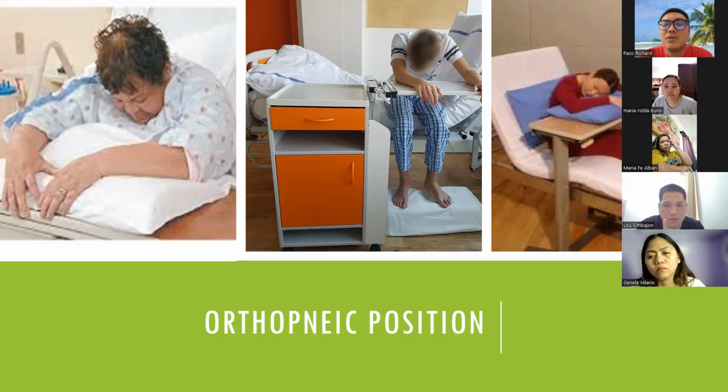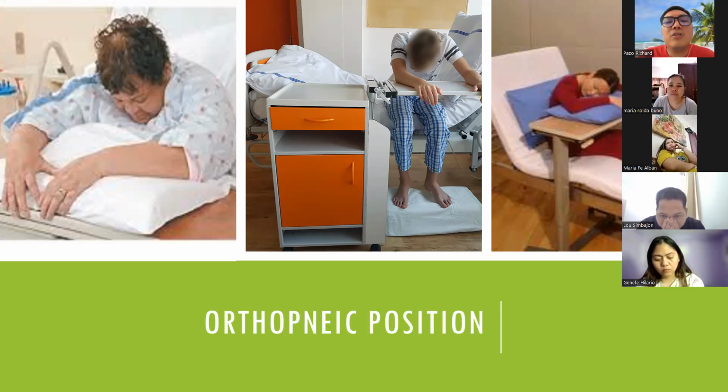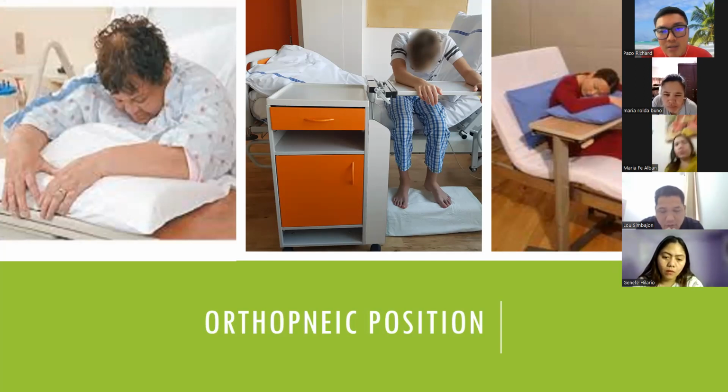Orthopneic position. So if you notice also when you're running out of breath, guys, sometimes you sit down and then you put your head like this and you make a triangle on your knees. Like that. So that your chest can open widely, because if you're lying down, your ribs are covering your lungs, so you can hardly breathe. What if you have large breasts, right? So also it can put a weight on your lungs.